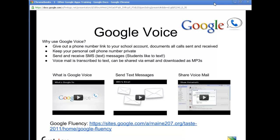But it's got some neat tools. Everything goes through your account then. So if someone leaves a voice message, I get an email, and it actually tries to transcribe the message. And if you talk clearly and slowly and use pretty good English, it transcribes the message very well. And then I get an email, so I can read it instead of having to listen to it. I can click on it, and I can listen to it wherever I am within my web browser. So it's really cool.